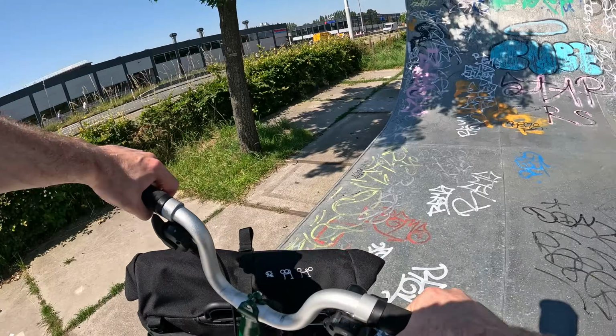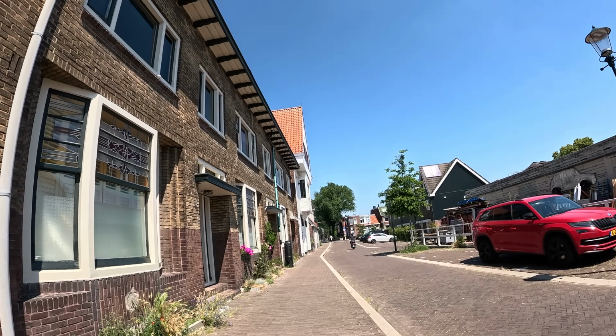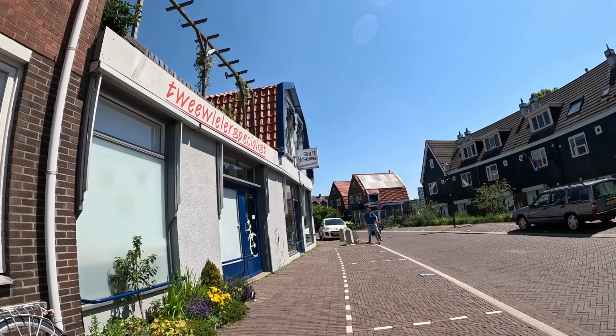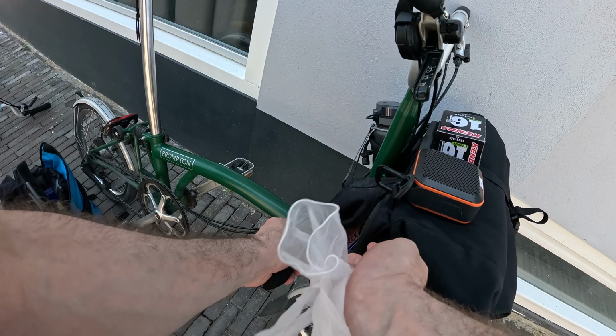I'm always eager to take a shot of any skate parks I see on my travels. Sadly, right after this we got another flat tyre, so headed to this excellent bike shop to get a few spare inner tubes.